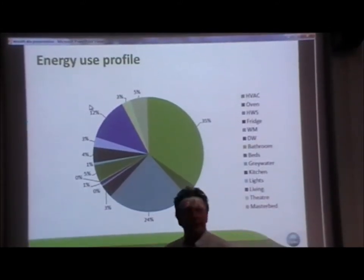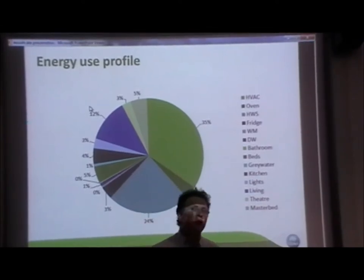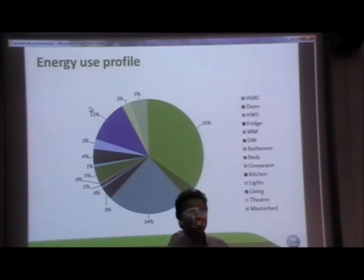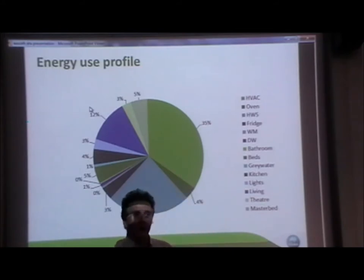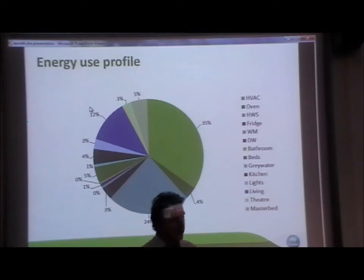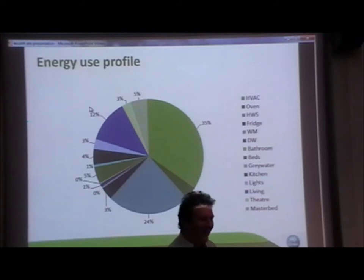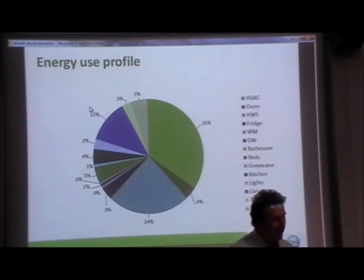So what we did, we collected about 2 years worth of data on this house. We put a family in, it was a fairly large family as it turned out. There were three adults and two younger kids and a teenager in there as well. So there was quite a large family in the home, which is something that we weren't actually expecting, and it did have consequences for how the house actually performed.